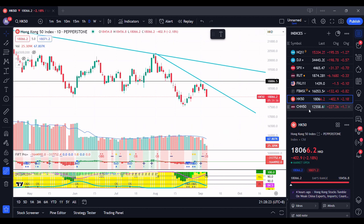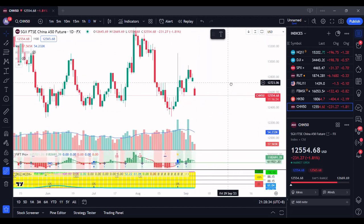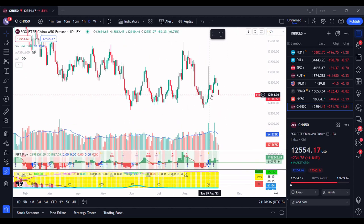Okay, it's very bearish actually. Like today, this full body candle is very, very bearish. Similar to this, it continued going down, and this also. Okay, China index, a big gap down red candle is never a good thing.